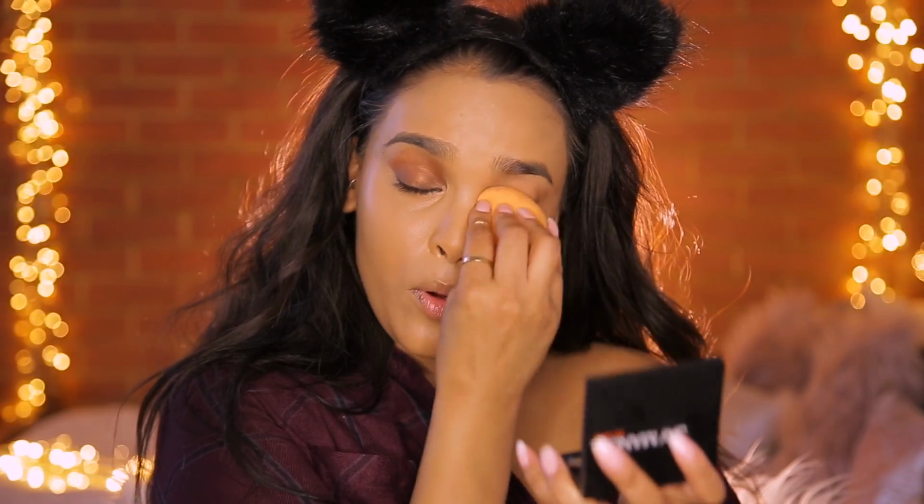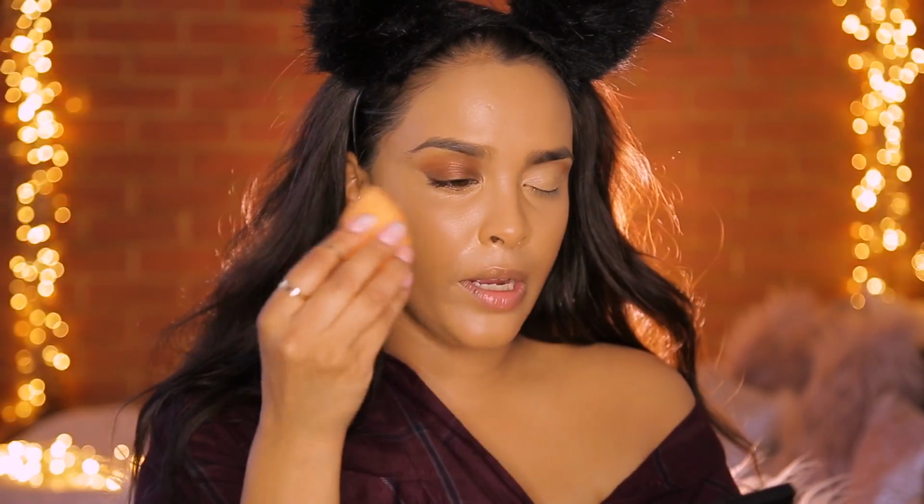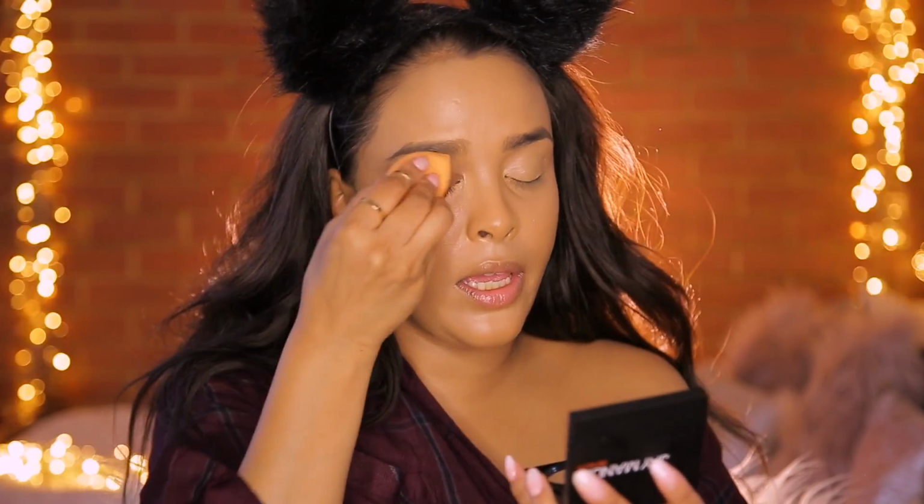I also like to just pop a little bit on my eyelids because my eyelids have a lot of pigmentation. I don't mind it because when I'm not wearing eyeshadow, it looks a little bit like just a brown smoky eye.